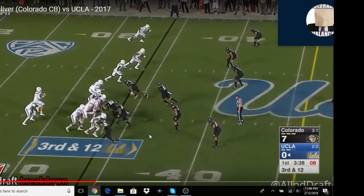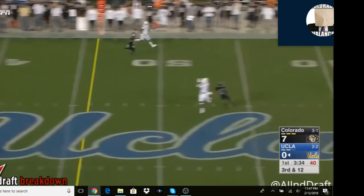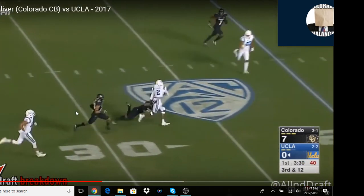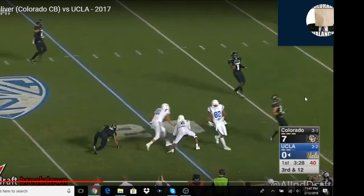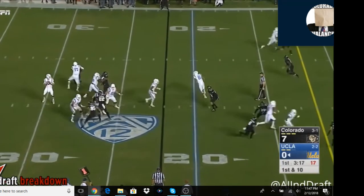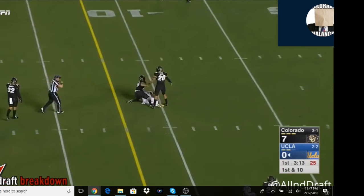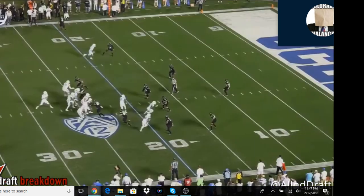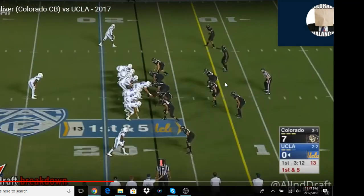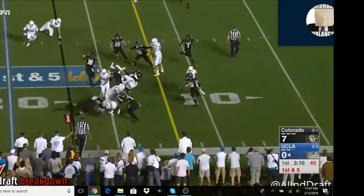Playing safety? Or manning the tight end. Okay. Pursuit speed, I love that motor. Ends up around the ball. Great job in pursuit. Zone look of some kind, looks like. Oh, what a hit by whoever that was. 25. Yeah, it looks like this might be a cover three of some set, or cover one. Get off the block. Okay.